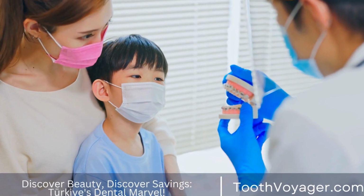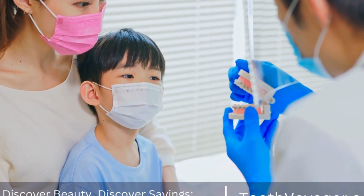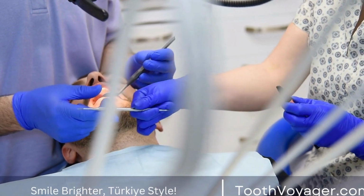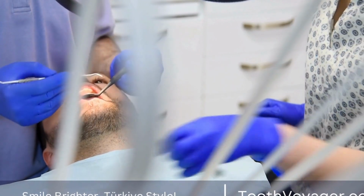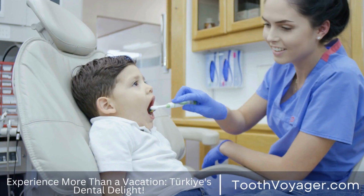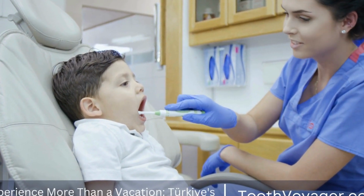Finally, the wages of dentists in Europe and Turkey also contribute to the price difference for root canals. In countries like Germany and the UK, dentists earn high wages due to the high cost of living and the high demand for dental services. This high wage is passed on to consumers in the form of higher prices for dental procedures.